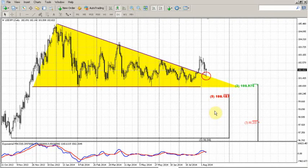But why I have decided to take a look at the Japanese yen is that right now the market has reached some sort of boiling point, a crucial moment that will probably clarify the further action for the medium-term perspective. And right now you will understand what I am talking about.